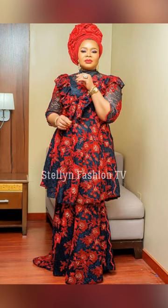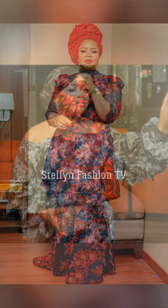All the styles here are going to inspire you to make your own outfits to stand out in any occasion that you may want to attend in the near future. Just choose the style that you want, give it to your designer to make one or two for you, and let me know in the comment section.